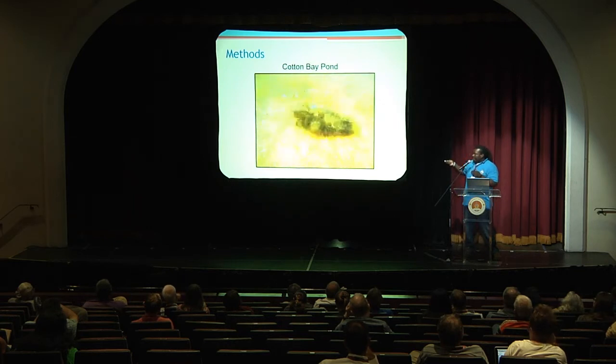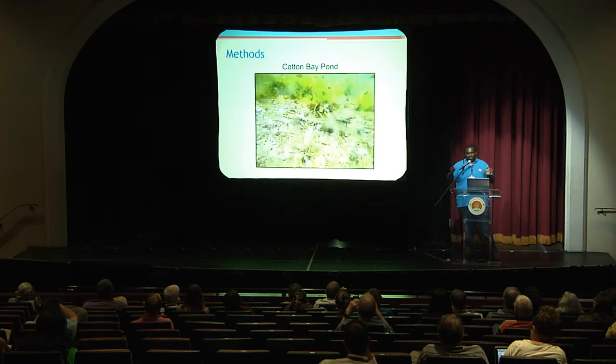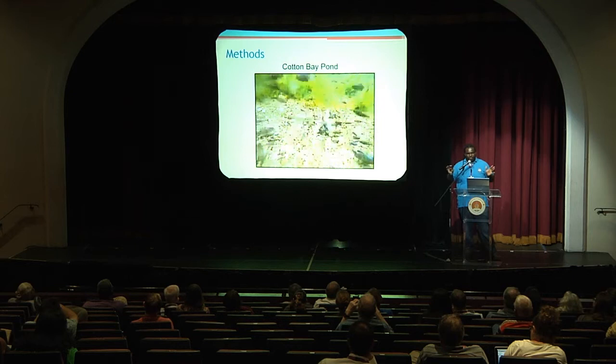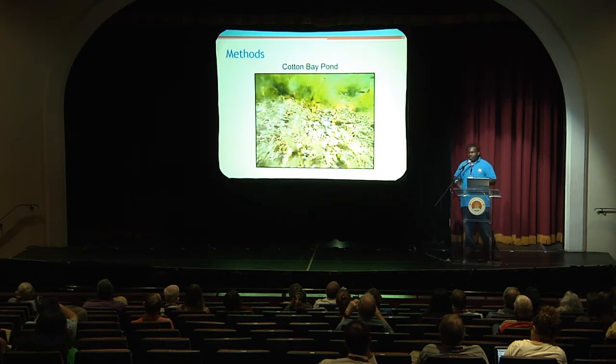My second site was Cotton Bay Pond. As you can see here, there are these little ravenous fish, which make quick work of a lot of things that end up dying or whatever have you. So this is the second pond, with the potential fish predators to these shrimp.